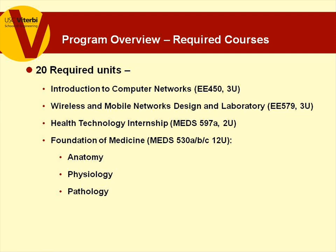So here is an overview of the required units. Every master's program is divided into a set of required units and a set of electives. Normally, this is pretty much in line with all other master's programs. We have 20 required units and another 10, 11 elective units. The 20 required units contain introduction to computer networks, a wireless mobile network design and laboratory. Here is where you really learn how to develop applications on wireless platforms.